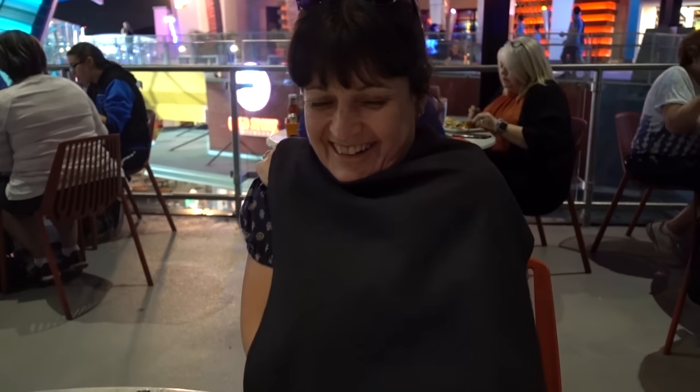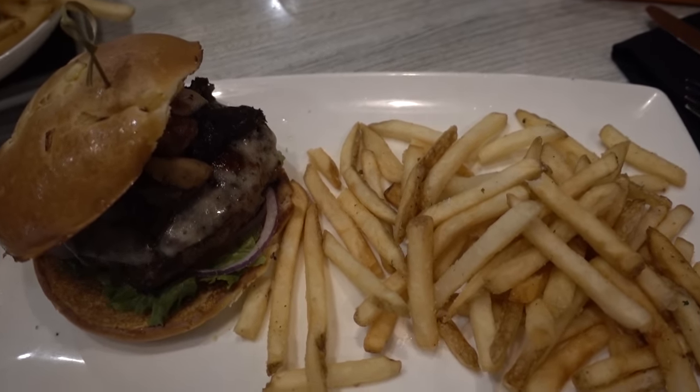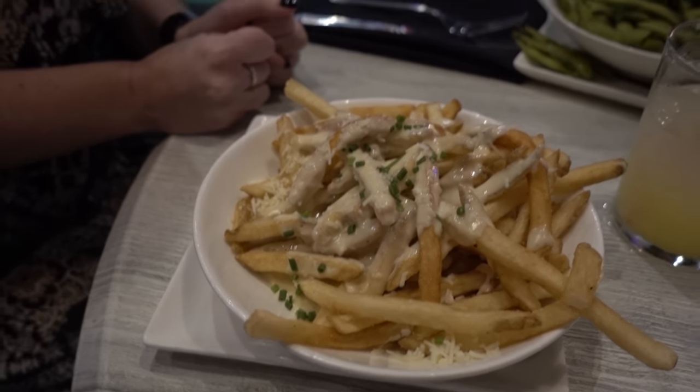Put your blanket on. No, she's putting her blanket on. So the food's arrived. Hopefully it's going to warm us up because it's freezing. I've got the dynamic duo burger. It's got garlic in. Caroline's been frying.